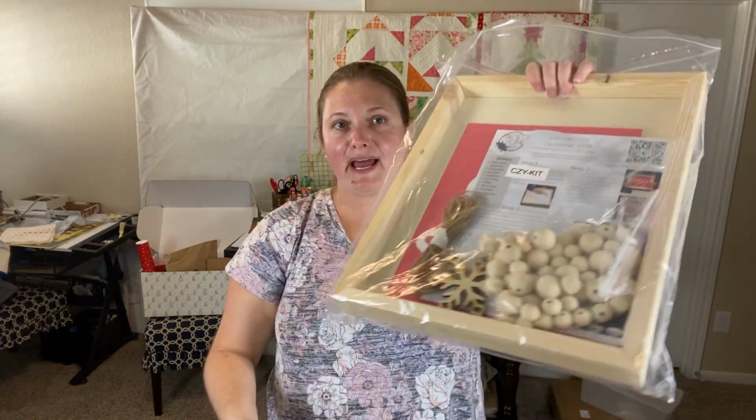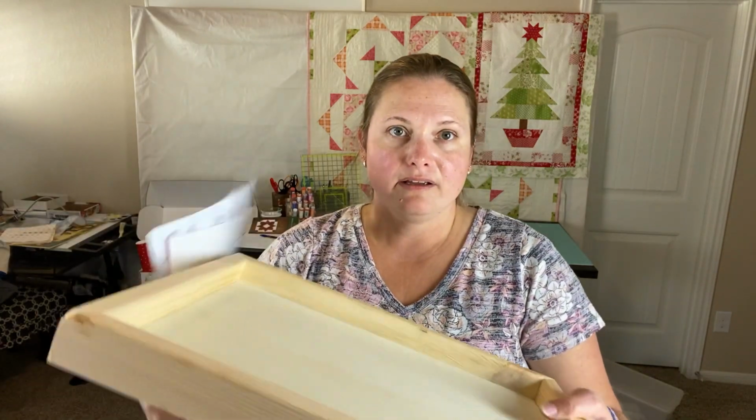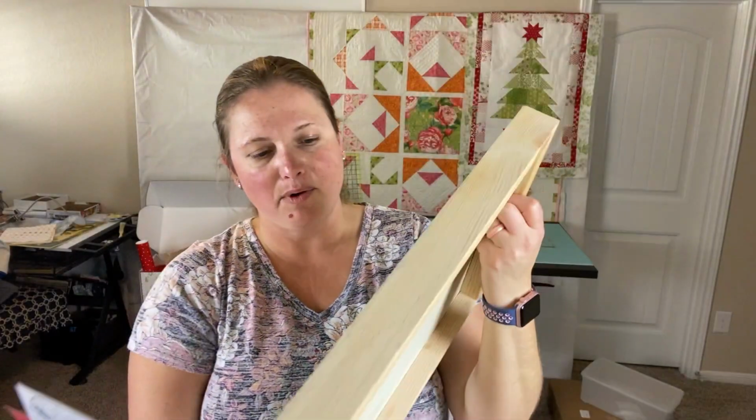So inside the box is a bag with all of our other items we need, and you can already see that we're doing something to make farmhouse beads, and they are in different sizes. I love that they aren't already colored, so we can customize this project to how we want it to look. And then we have our twine to do the farmhouse beads. We have the cutest little snowflake wooden cutout. And then we have the main piece, our wooden frame. And it says Project Home DIY on the back. And I think we're going to be painting that.